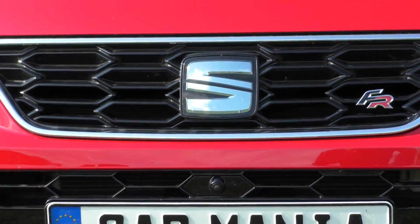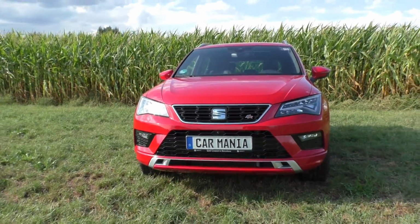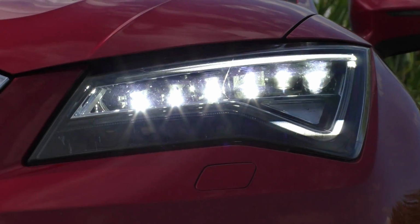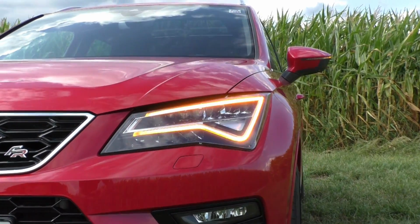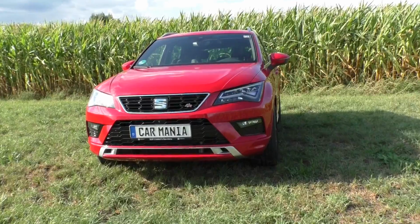The Ateca is the alternative to all the small SUVs that you can see, Tiguan, Kodiaq or T-Roc, and it doesn't have to hide itself behind any of these. Quite unique is that the Seat comes standard with full LED headlights. The graphics of the lights and the indicator look really good and are real eye-catchers, especially in combination with a color like this, velvet red. Be brave and take it in this color.